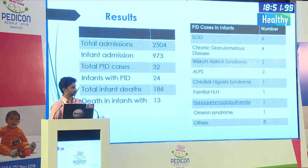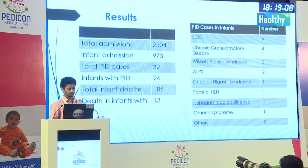So what we got was, out of a total of 2,500 children admitted in our PICU, we had 32 cases, that is 1.2%, with primary immune deficiency. Among the infants, 2.4%, that is 24 patients, had primary immune deficiency. Out of a total of 186 infant deaths, 13 were attributable to an underlying primary immune deficiency. Most commonly in infancy, we had severe combined immune deficiency, chronic granulomatous disease, followed by Wiskott-Aldrich syndrome and autoimmune lymphoproliferative syndrome.